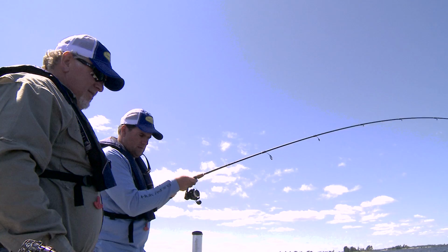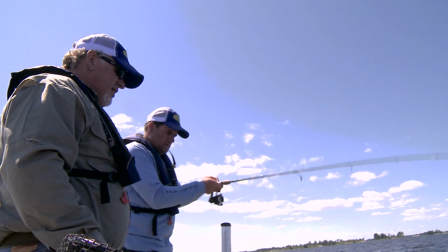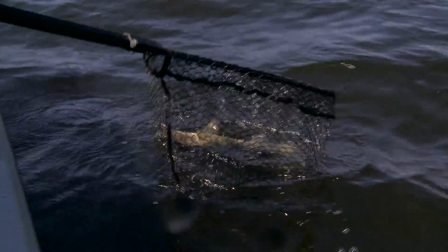This lake is full of nice, heavy, big female walleyes. In the spring of the year, you'll find them around the shorelines a lot. And here we are in mid-July, and they've made their way out to these shelves. Oh yeah, there's a nice walleye. Nice, nice fish, Jason. Great walleye, huh?